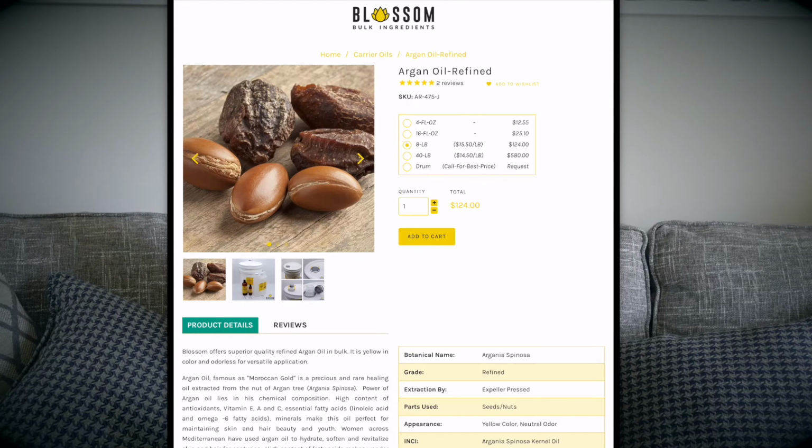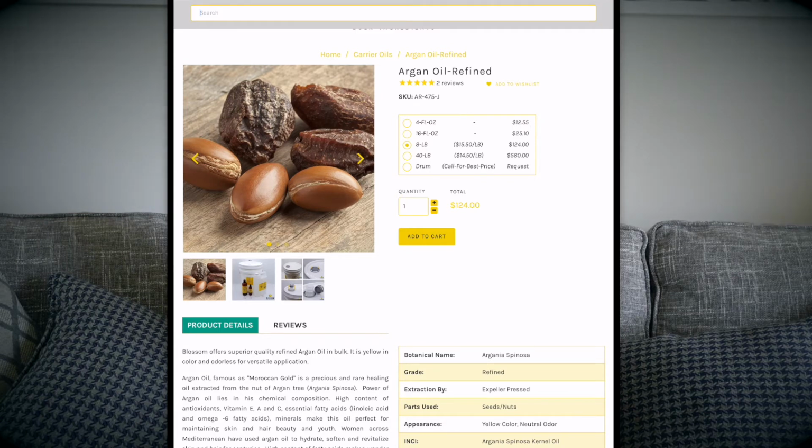So like I said, I now buy all of my bulk ingredients from Blossom. They have all the oils I need, and I don't use palm oil anymore. I actually switched to using shea butter. I replaced that because I'm trying to go palm oil free. But shea butter I got from here too, and it's a great deal.